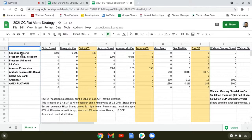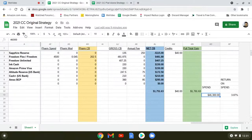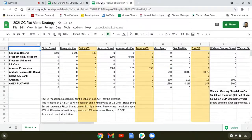So here's the original strategy I just showed you a bit ago. I'll leave that tab open. Here's the new tab with the Amex Platinum and where I'm going to put that spend. I'm not going to put any on dining.